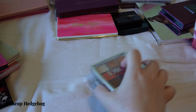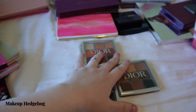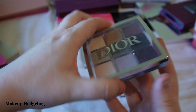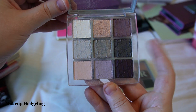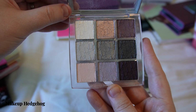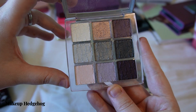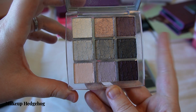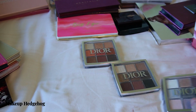Then my Dior Backstage palettes, and we all know that I have been collecting these now, almost. So this one is the Silver Essentials. None of these are going away, I'm just gonna show these. So this was what got me falling in love with these palettes, and this has been one of the most impactful traditional higher-end palettes that I've tried in some time, and this still holds the crown of being the best of the Backstage palettes that I own so far.